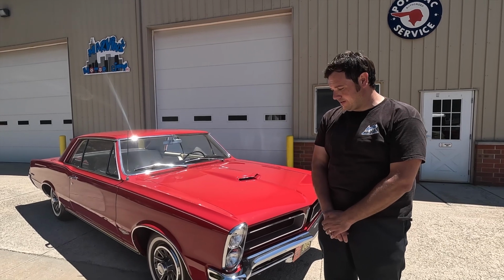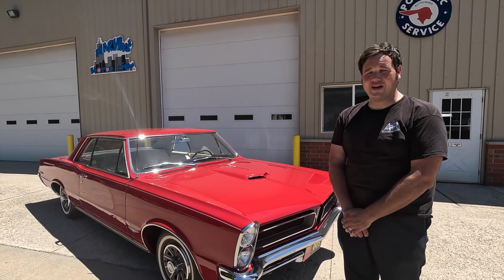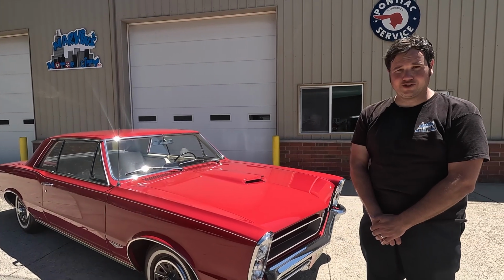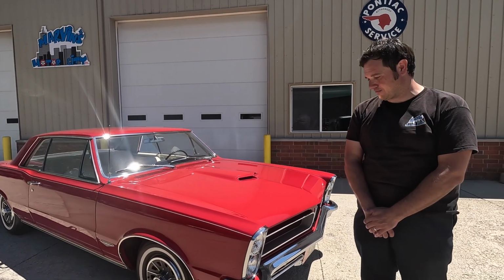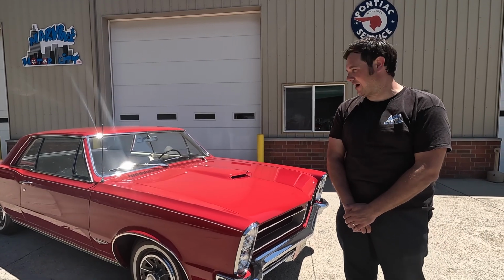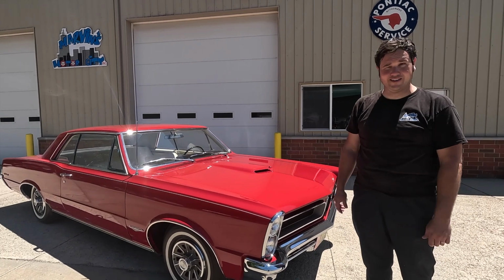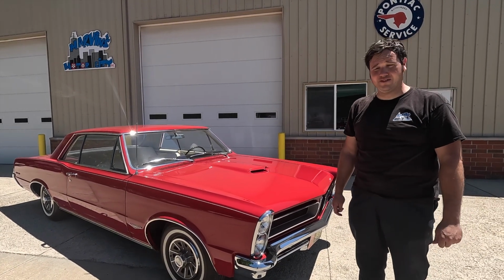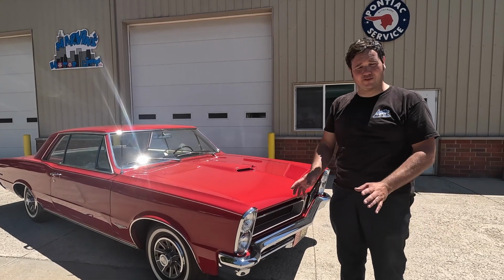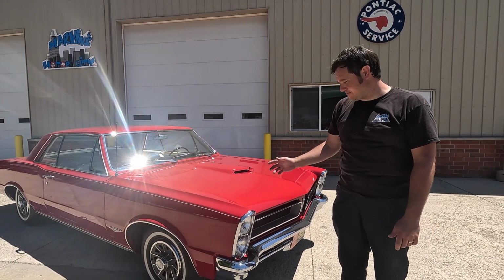It was ordered brand new in 1965 by John Bird out of Cleveland Heights, Ohio. July 1st, 1965, he took possession of the car. He was 49 years old when he bought it, so obviously the car wasn't owned by a young kid, and I think that's why the car survived. He was an engineer for RCA. I did a little research on him, and this was his baby.